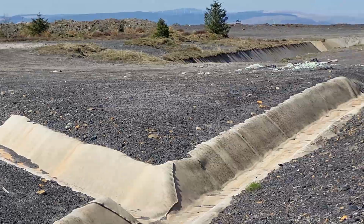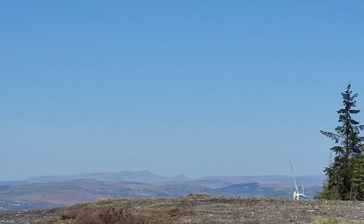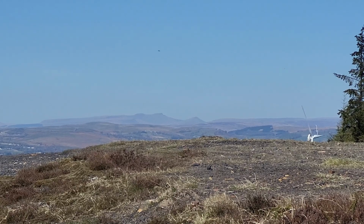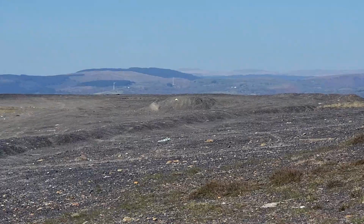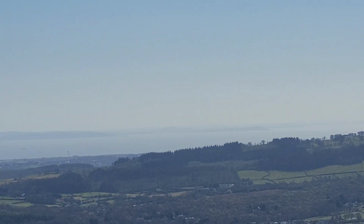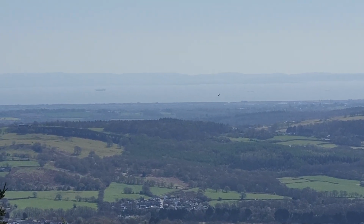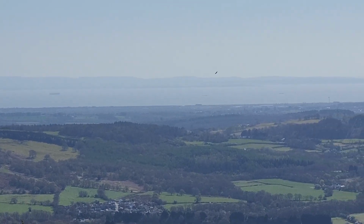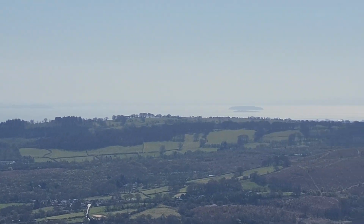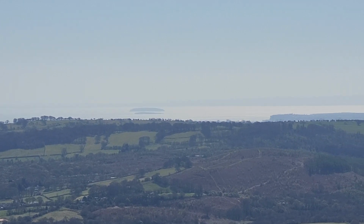And just behind me, you've got the Brecon Beacons. So you've got the Brecon Beacons over there, and Pen y Fan. And we swing around, and we've got England, and a tanker in the channel. Quite incredible, really. So you can see for miles and miles. Those little islands in the middle of the channel, not quite sure what they are.